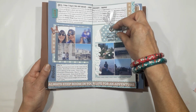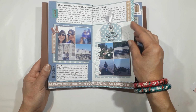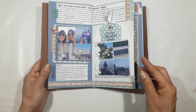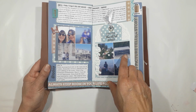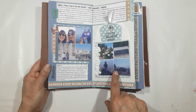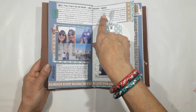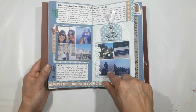I don't know why I didn't do any memory keeping on there. I could have saved myself some space, but I was very new to Traveler's Notebooks, how to do memory keeping, so I didn't really know about all the tricks and trades you can use. This is the Mount of Beatitudes. We went up there, and this is actually where Jesus, I think, multiplied the loaves and fishes, the traditional site. So that's there.